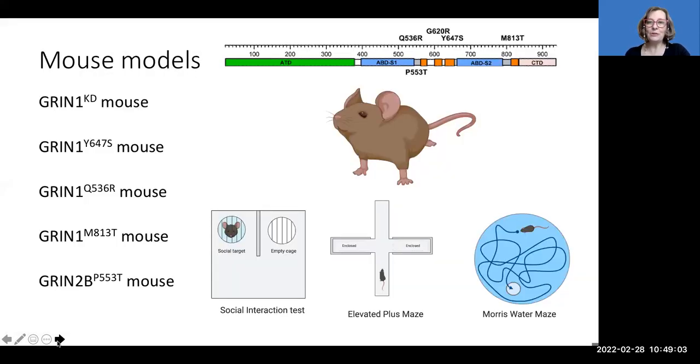Some of the mouse models that we work with carry different point mutations in the GRIN1 gene. And we have mice that have overactive NMDA receptors, and we have mice that have underactive NMDA receptors. And we study these mice in a lot of different ways.